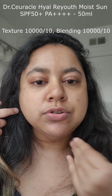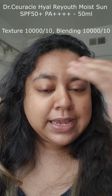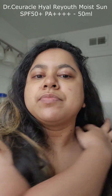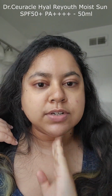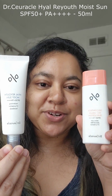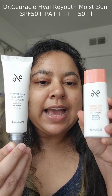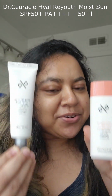but I should remind you about the smell. It has a very strong smell. Whoever is sensitive to smell, I don't think they will appreciate this sunscreen. This sunscreen smells exactly like this one. This is from Dr. Ceuracle as well, and it's their mineral sunscreen. It has the same smell. So these two sunscreens are very smelly.